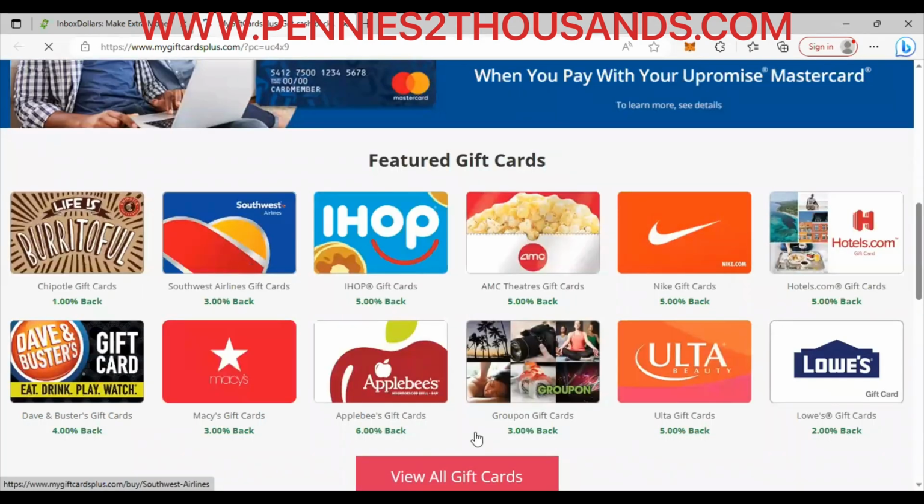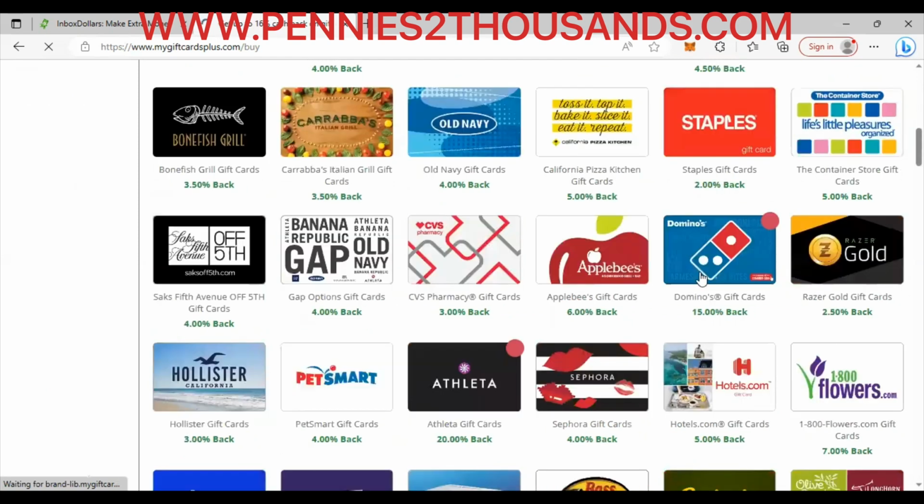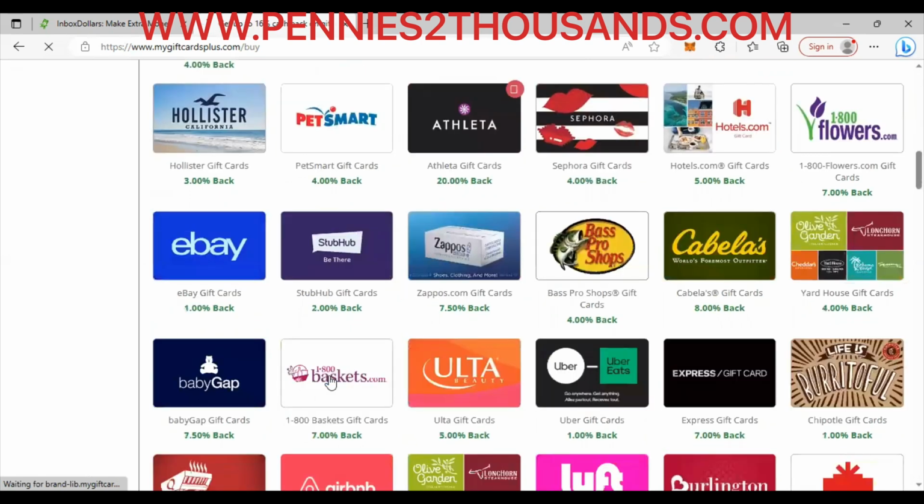If I go down here and click on view all gift cards, it'll give you a list of all the gift cards that they have and everything that you can see here, the amount of cash back that you can get. From everything from restaurants to different stores to travel things, all that kind of stuff. Just buy the gift card. They put the money instantly into your Inbox Dollars account. So it's just like that.